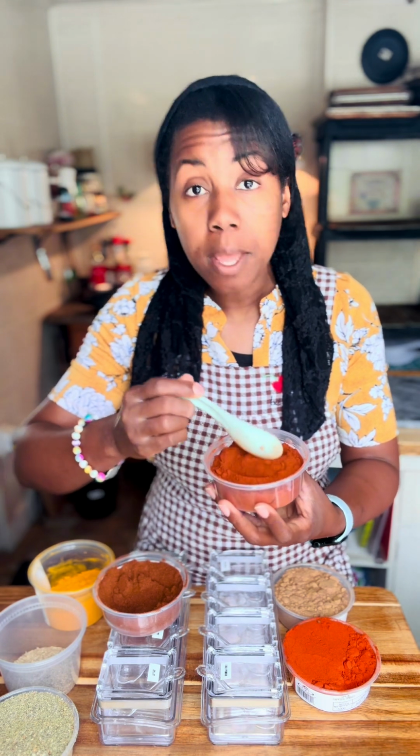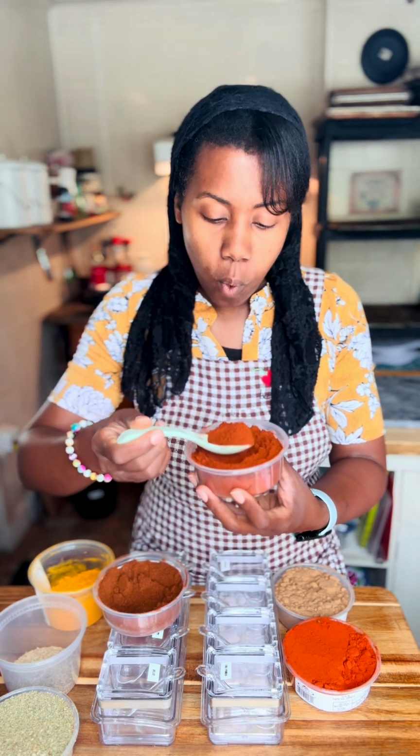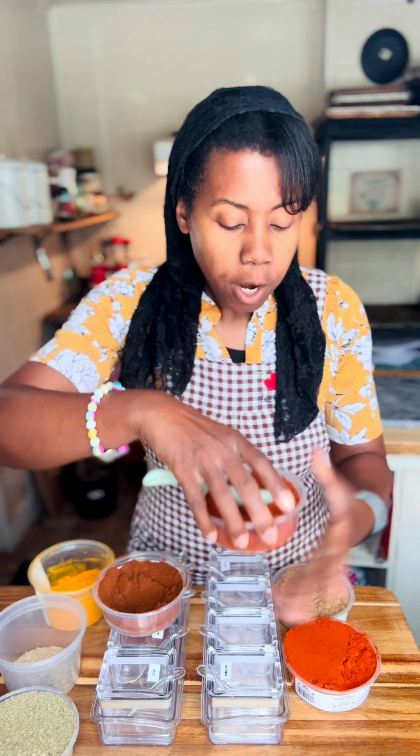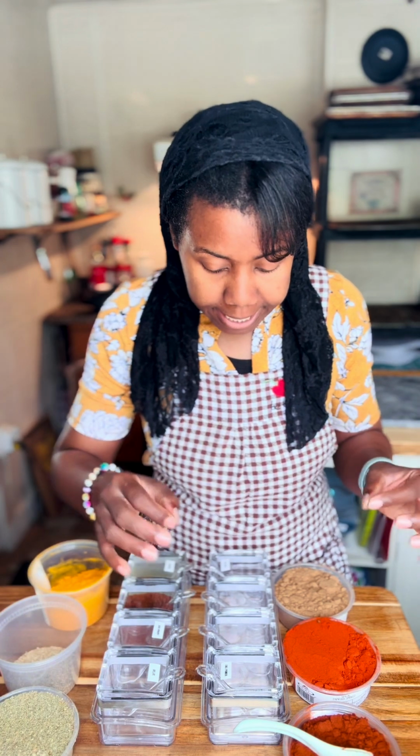That is what chipotle powder is, just like the chipotles in adobo. This is the same thing. It's just in a dried powdered form. And this is spicy. No doubt about it. You don't want to overuse this because it is spicy hot. I don't mean spicy in terms of, you know, like, oh, it's spicy. No, I mean hot spicy.